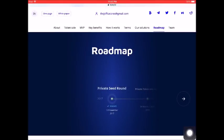Okay guys, let's go now to the BPay.io roadmap. So between the 1st to the 9th of November 2017, that was last year, they held the private seed round, and then on March 26th up to the 2nd of April of this year, they held the private token sale, and then from April 17th to the 15th of May, so we are now under public token sale. So we still have a few days remaining, guys, to participate in their crowd sale.